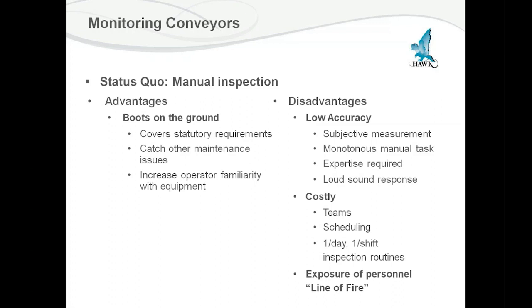It's also costly. You need teams of people to do this. You require scheduling of this. It can be one inspection per day or one per shift, and it does put people in the line of fire. That's one that a lot of people are now trying to reduce: pulling people out of the field as much as possible.